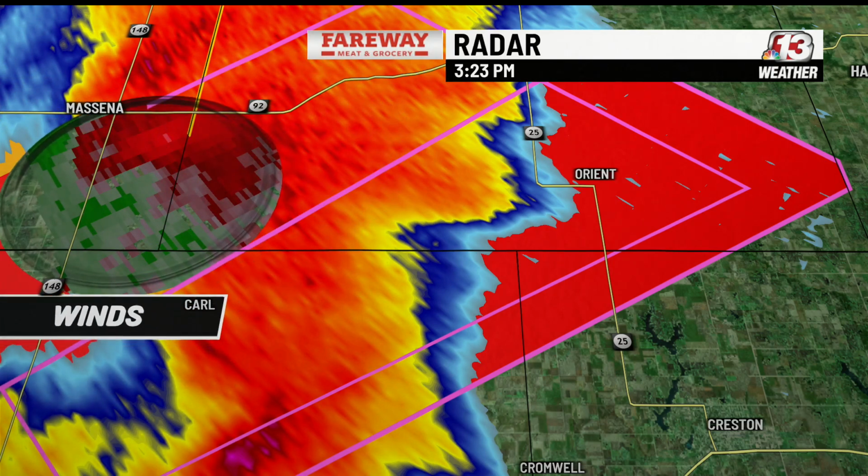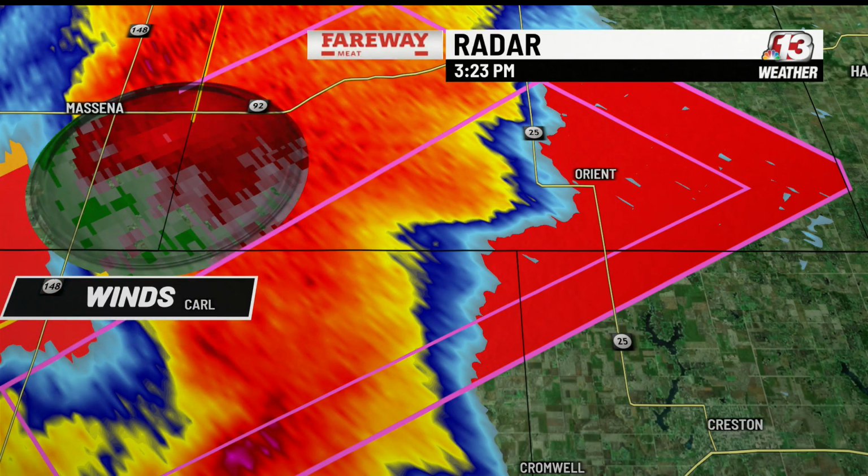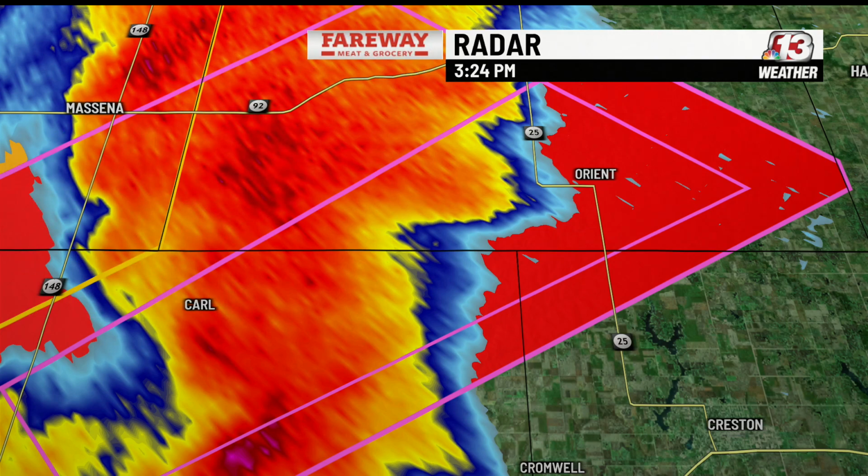We have Carl, and then back up toward Orient, Maxburg. You guys are going to be in the same line, all to the north and the east, right up to Highway 25, right south of Highway 92. But that's a separate tornado warning as well. So we have these 2 cells that are creating these tornadoes. They have been spotted. They are what we call, again, they are seeing these tornadoes on the ground. That's why this outline is in pink, and it is moving to the northeast at a very fast pace, really around 55 to 60 miles per hour.